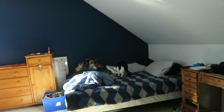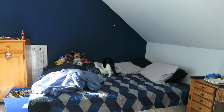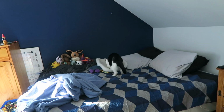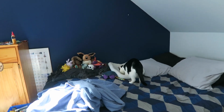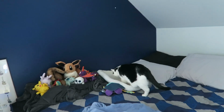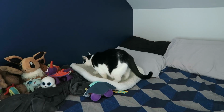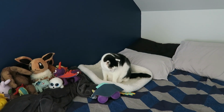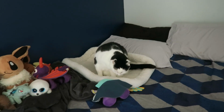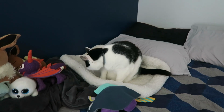Eh. Look, Patches is checking out the bed. I brought the bed in from Pepper, and so yeah, he's smelling it and checking all the scents out. What is it, Patches? Huh? What is it, big boy? He's like, what is this smell I smell? Is that another kitty you smell on there?